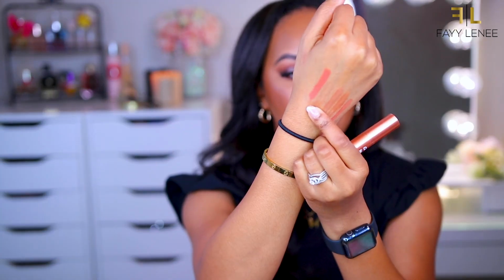Okay, yeah, I think this is going to be a good shade. Oh, yeah, I think this is going to be a great shade. So this is it right here. And excuse my other swatches.